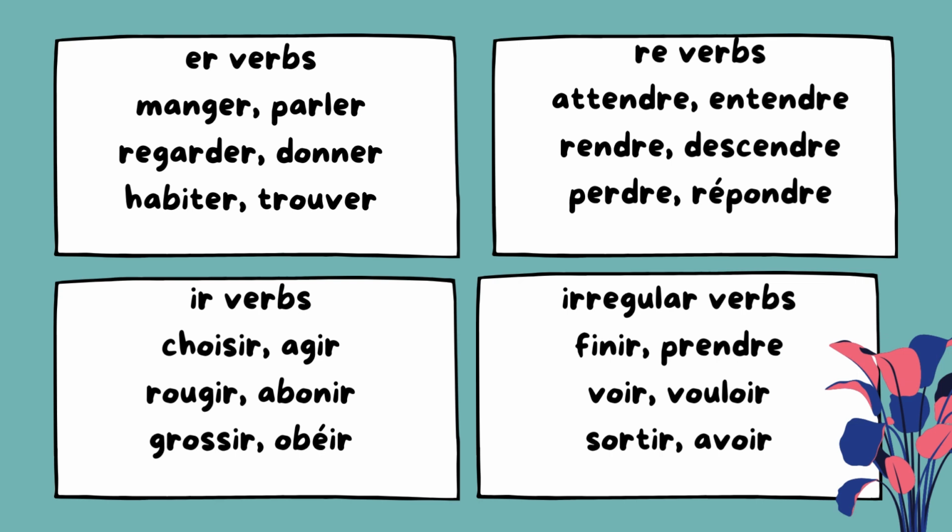The second group of verbs are known as les verbes en IR, the verbs in IR. Examples here are choisir, agir, rougir, abonner, grossir, obéir. These are known as IR verbs because they end in IR. In the third category, we have verbs in RE, les verbes en RE. Examples are attendre, entendre, rendre, descendre, perdre, répondre. These are known as verbs in RE because they end in RE.